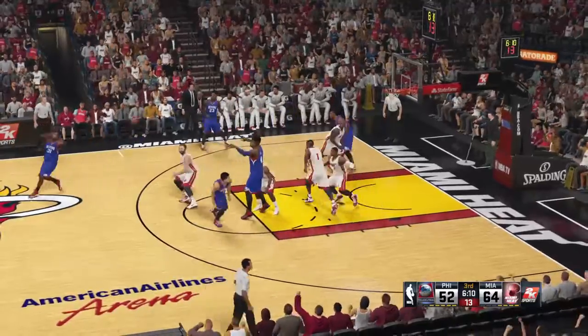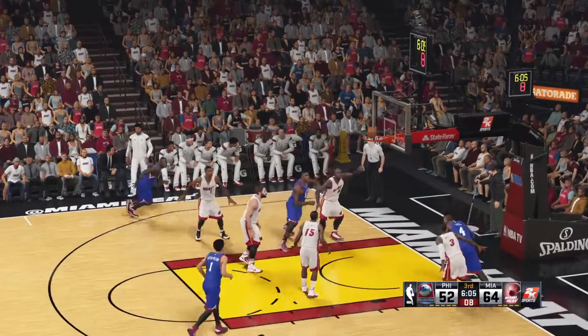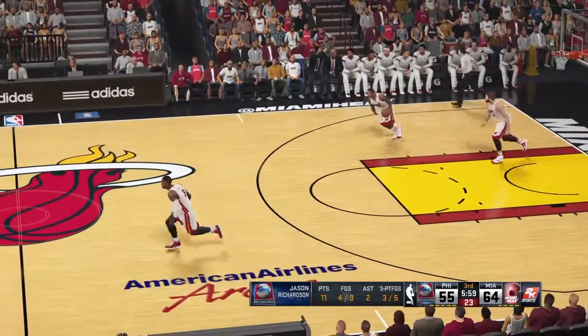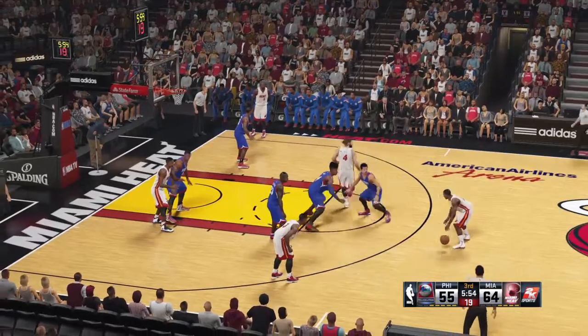Chalmers against Carter Williams. Richardson for three, and he gets it to go. Richardson's got it back down to a single-digit deficit for Philadelphia. He's gone 8 of 10 shooting here in the second half. Very strong.